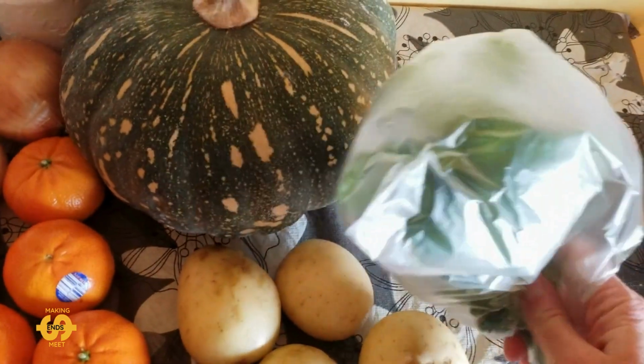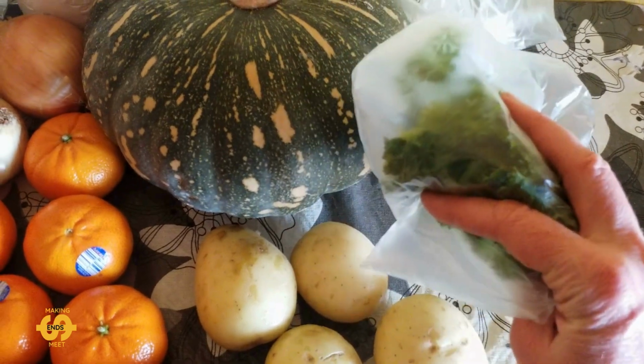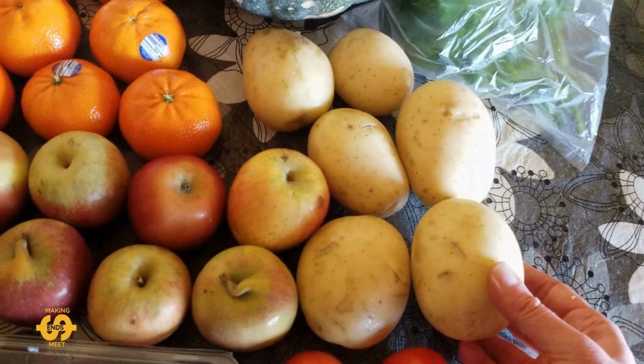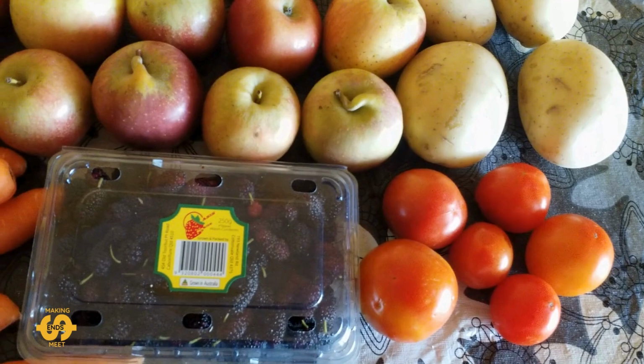Then there was also a little bag of, it's hard to see through the plastic, but it's curly leaf parsley. And I got some nice washed potatoes. There's 6 beautiful washed potatoes and about 6 nice ripe tomatoes.